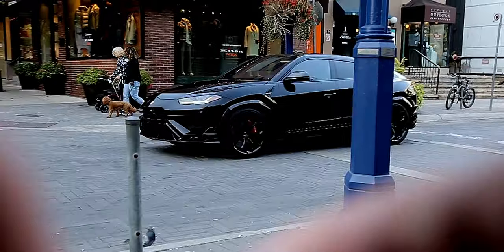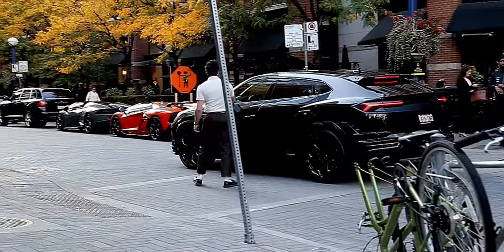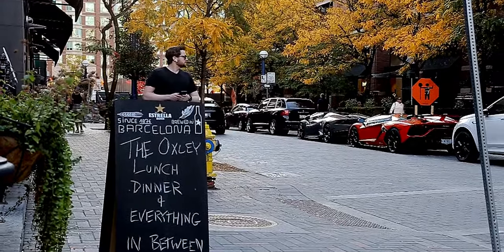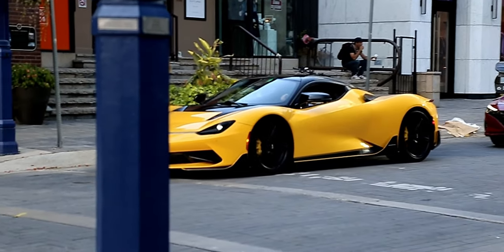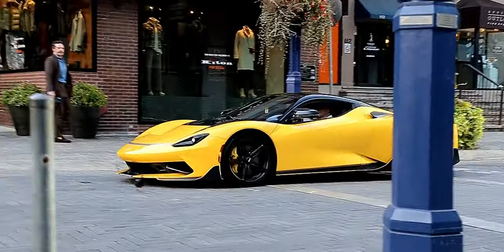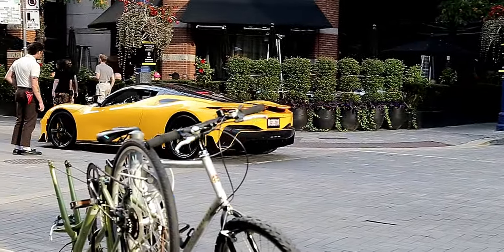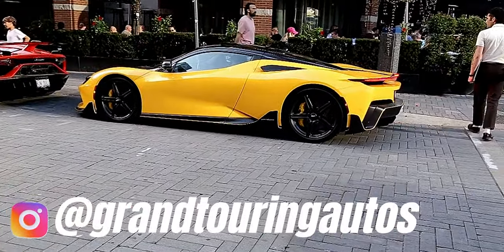Performante, that's sick. With an SVJ. And we got the guys from Grand Touring over there. Dude, Pininfarina Battista. That's the rare one. Holy shit. Okay, guys. Pininfarina Battista. Unbelievable. Wow.